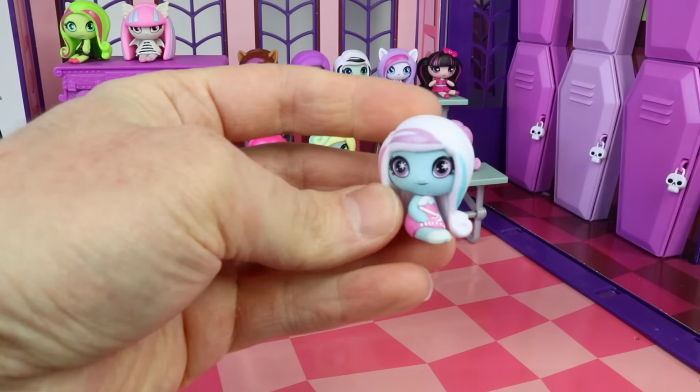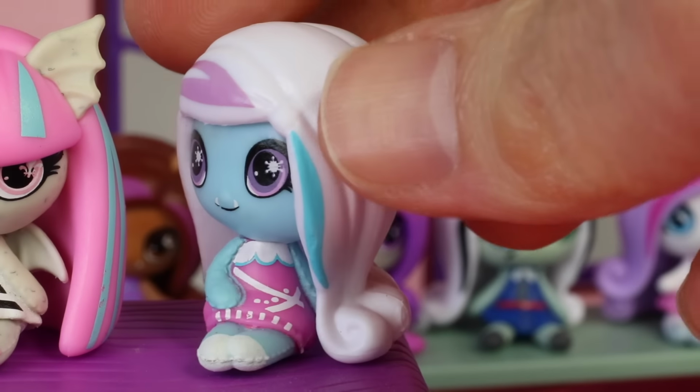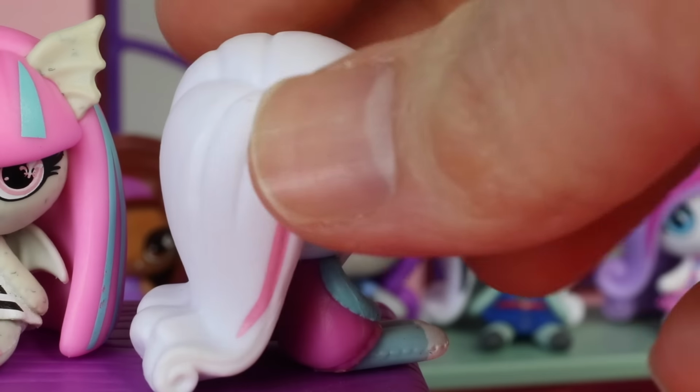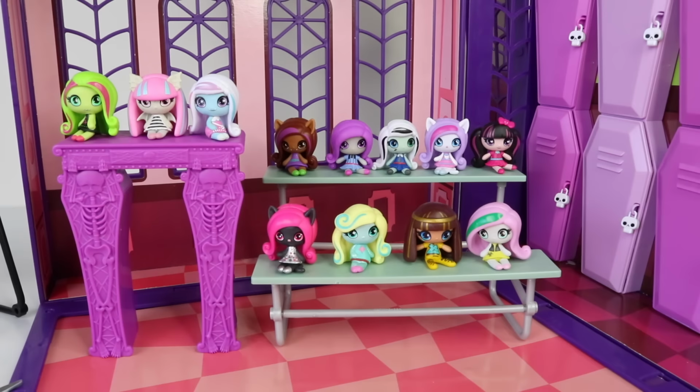And I just got Abby, and she's another one I don't have. And here is Abby up close, and she has her little fangs showing. She also has big bright purple eyes with snowflakes in the centre, and she's wearing a pink dress. And she has highlights here on the front being purple, turquoise and pink. And there are the 4 I got today, being Caddy Noir, Venus McFlytrap, Rochelle Goyle and Abby Abominable.